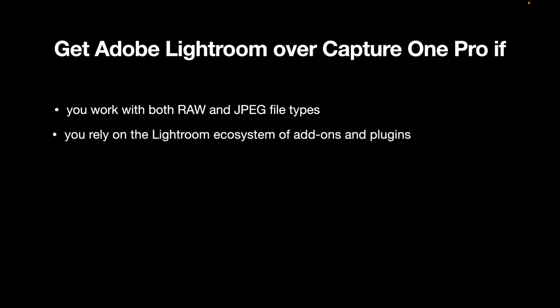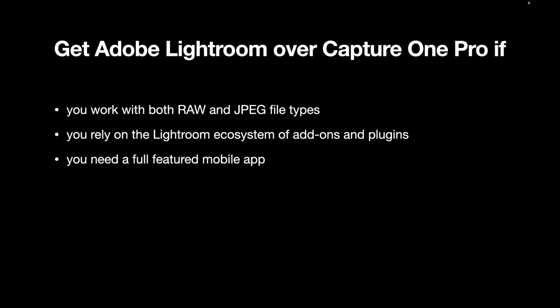So, get Adobe Lightroom over Capture One Pro if you work with both RAW and JPEG file types. The JPEG processing in Lightroom is much better than Capture One Pro, as I've shown in other videos. Get Adobe Lightroom if you rely on the Lightroom ecosystem of add-ons and plugins. Get Lightroom as well if you need a fully featured mobile app. Adobe Lightroom's mobile app is the best out there and far surpasses Capture One's iPad app.